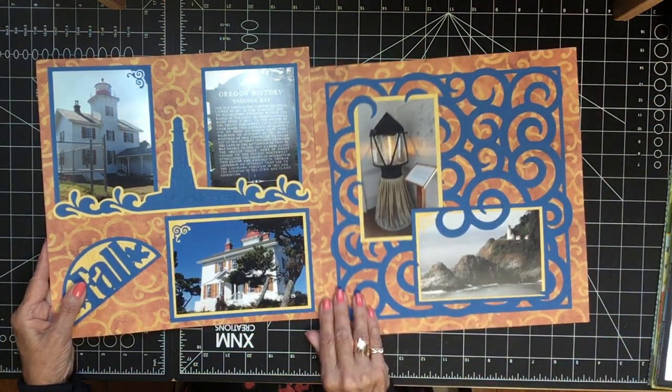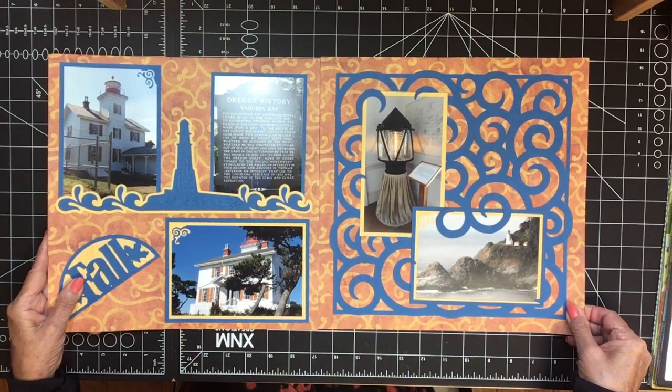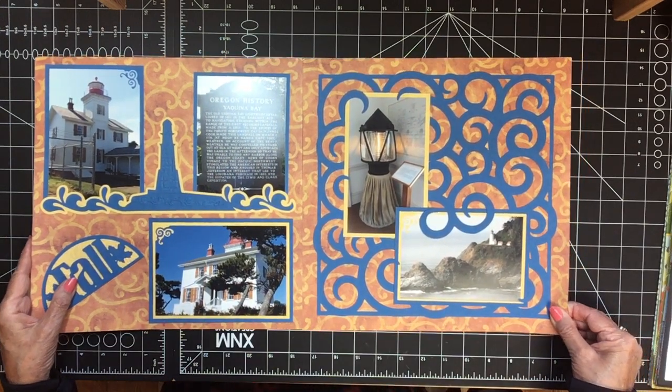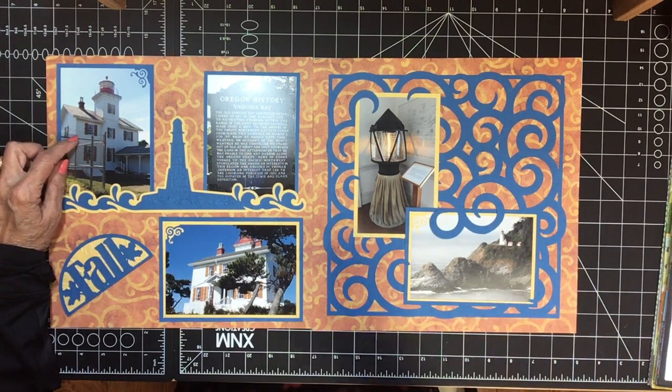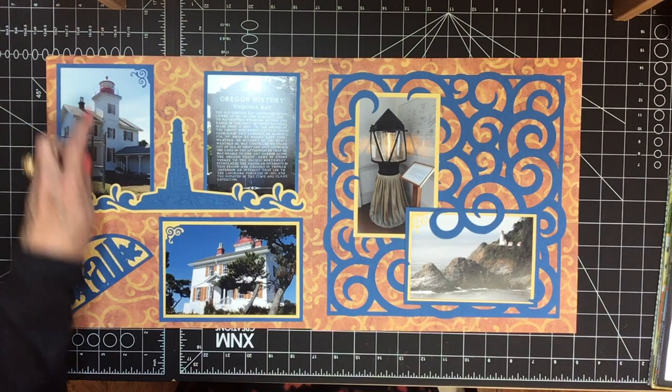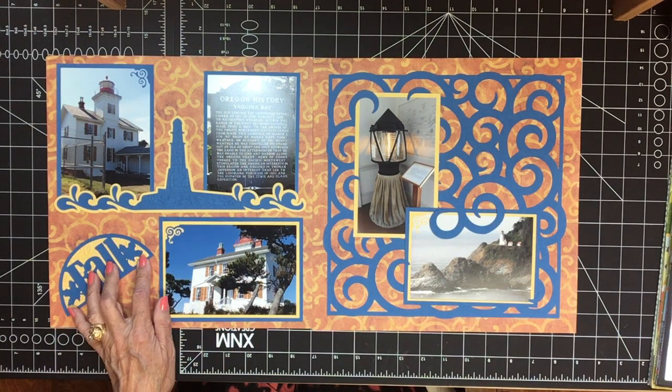Here is Yaquina Bay, and there were a few lighthouses along the way on this trip. And this is the Yaquina Bay Lighthouse. I think it's the house where the lighthouse keeper lived, and the lighthouse is at the top of the house. It was a fall trip, so I used that title.